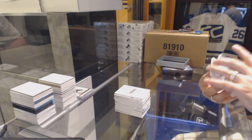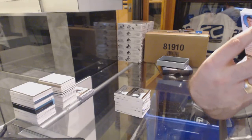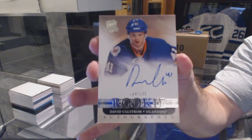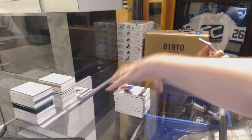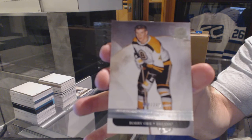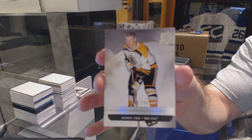What's the next card then, Frankie? Number 2/199, David Ullstrom. David Ullstrom. And we've got number 249, and that was for the Islanders, by the way. 249 base for the Boston Bruins, Bobby Orr. There we go.